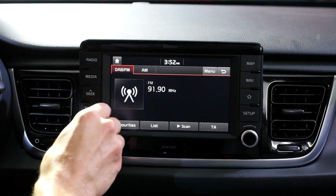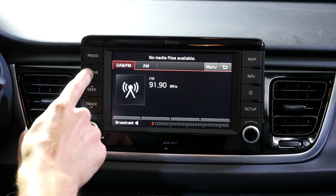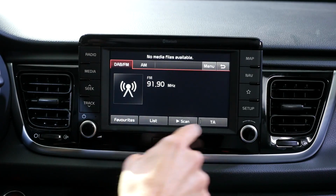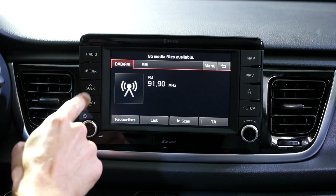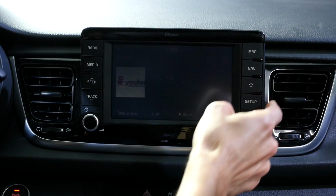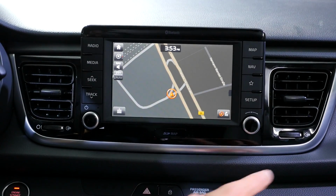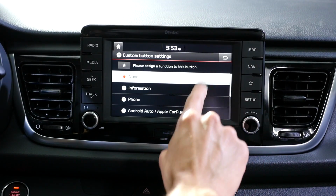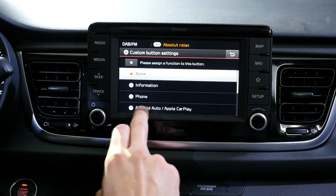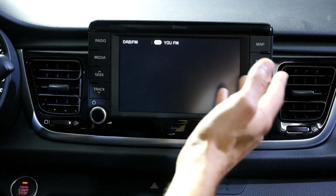Radio button would be here, the shortcut, sound or volume here, but it's also possible at the steering wheel. Media would be, for example, if you would also put in a USB stick. There's also still an old school seek and track here for the radio available. Map would be direct hot link here to the screen again. Quite good overview. This one here is for your favorites. You could, for example, assign something with it. More details about that soon. And setup would be here, for example, Bluetooth telephone connection.